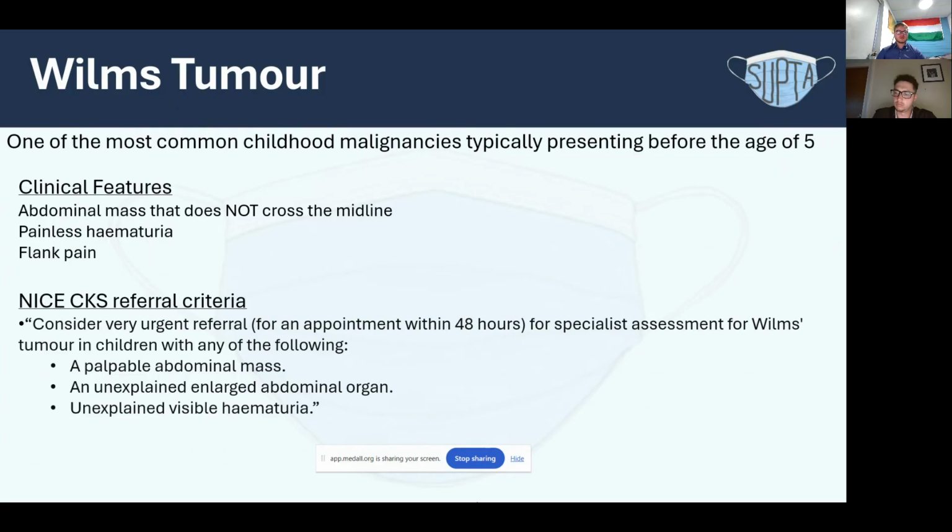Clinical features are, again, similar to all of the other ones for renal carcinomas. You've got an abdominal mass that does not cross the midline. That is a really important differentiating factor from, I think, a neuroblastoma. So nephroblastomas do not cross the midline. And then you've got painless hematuria and flank pain, and I've put in the NICE CKS referral criteria, just because I think that tends to be what our exams are based on anyway.